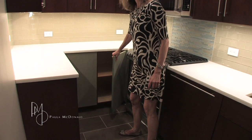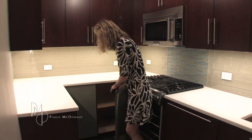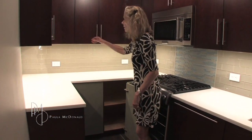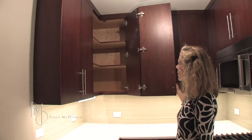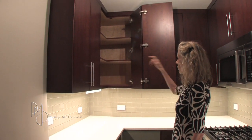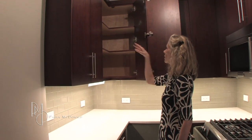A pie cut door means that I'm opening a door so I can get access and not have any obstruction on the inside of the cabinet. The same happens up here in a pie cut. That's all custom made. These are cherry with maple interiors, and you notice there's no frame to prevent access.